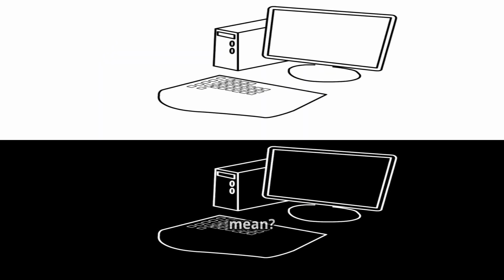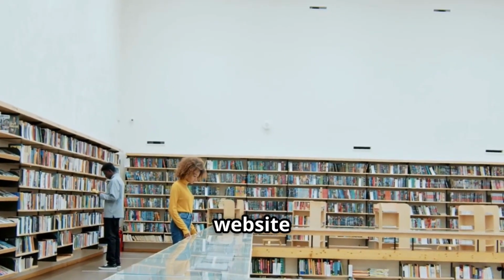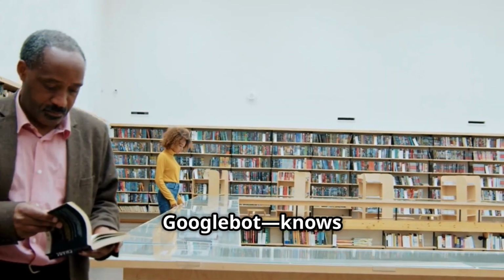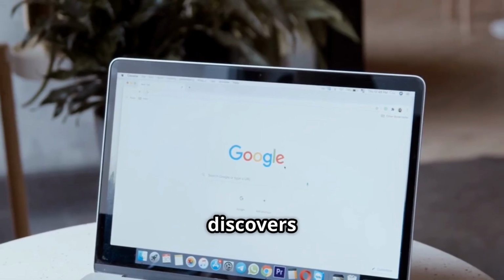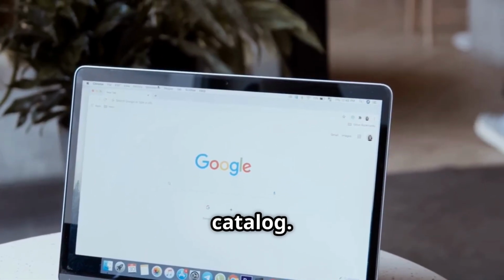Google indexing. So, what does indexed by Google even mean? Think of Google as the world's biggest library. Your website is a brand new book. But unless the librarian, aka Googlebot, knows about your book, no one can check it out, right? Indexing is how Google discovers your website, figures out what it's about, and adds it to its catalog.